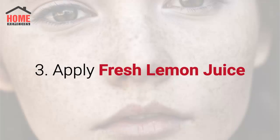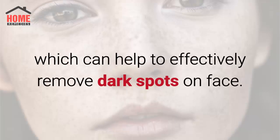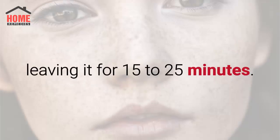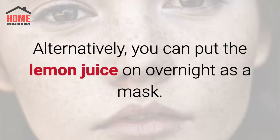3. Apply fresh lemon juice. Lemon juice is well known to have natural skin bleaching properties, which can help to effectively remove dark spots on face. All you need is to combine equal amounts of lemon juice and water and then apply the solution directly onto the scars, leaving it for 15 to 25 minutes. After that, make sure you wash off the lemon juice. Alternatively, you can put the lemon juice on overnight as a mask.